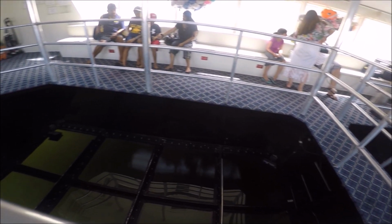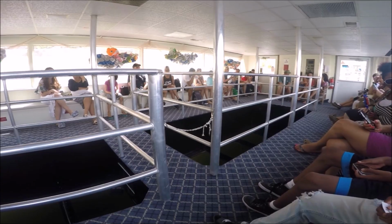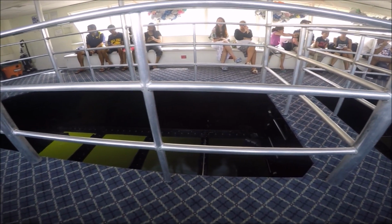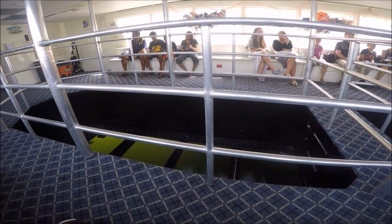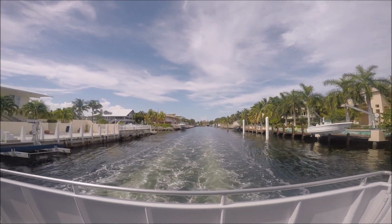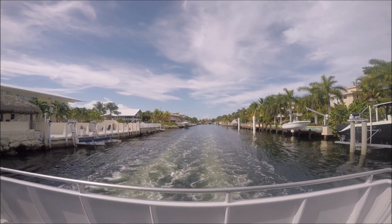Once we got on board, we entered the large cabin with seating by the windows and a huge center with a glass bottom. We sailed out of the Inlet of Homes into the open Atlantic Ocean on this 75-foot-long Key Largo Princess II boat.